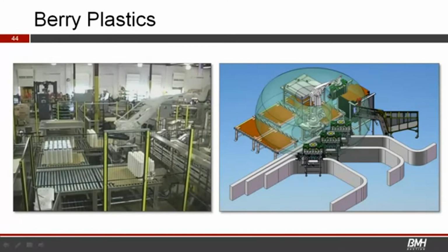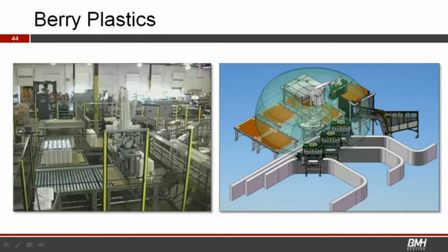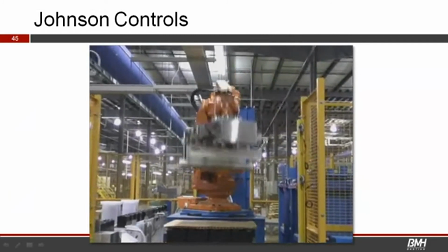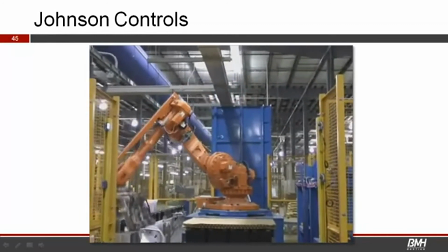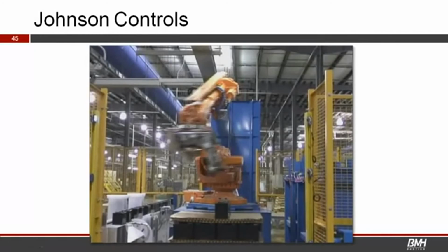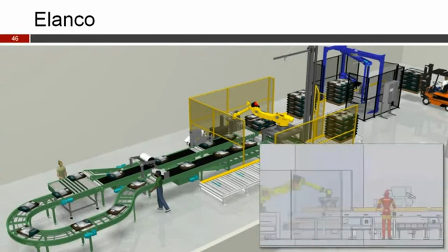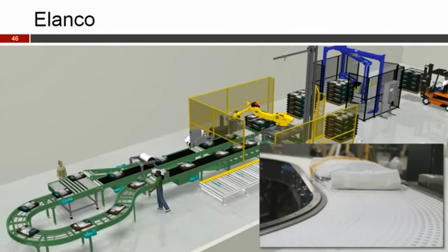In this project for Berry Plastics, you see a three-dimensional cell being built out. Johnson Controls, who manufacture and distribute batteries, provided a unique application due to battery acids being involved. We utilized plastic conveyors with the hybrids and pure electrical vehicles coming out. Elanco works with animal health protein foods. This palletizing cell both depalletizes and palletizes with no manual intervention.